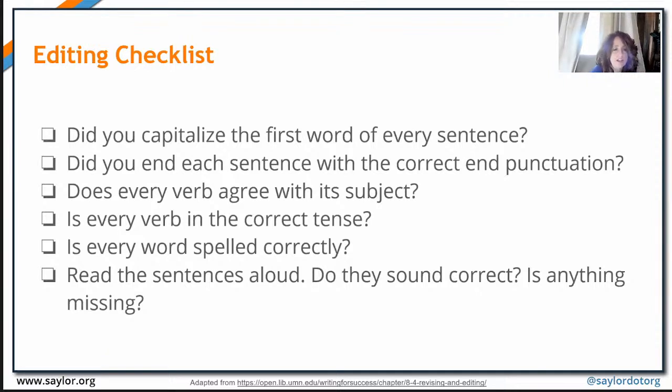And then read the sentences aloud. Do they sound correct? Is anything missing? Sometimes when you read your own writing, you can catch where you're making those mistakes. If you're missing a word, or you need to pause somewhere, or you chose the wrong word, you'll be able to see that when you're reading your work aloud. It's a good way to get you thinking about how you can catch those little things that make your writing less than it could be. These are all things that, if we put them together, will help us become better writers and better communicators. Just these little steps add up to a lot.